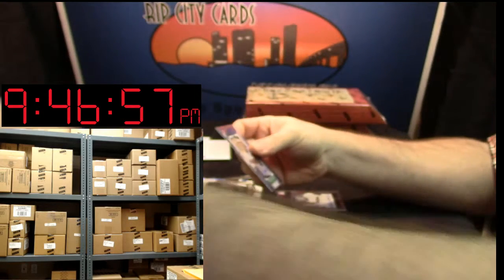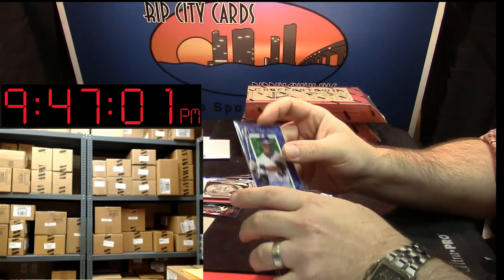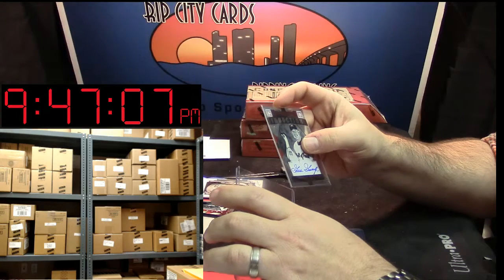Destroyed that box. Just destroyed it. I've never seen two numbered autos in the same box out of the six cases that I've gone through, maybe.